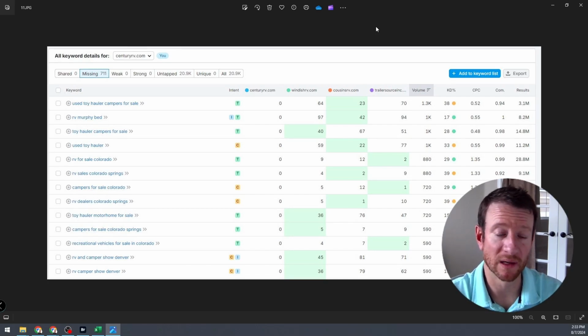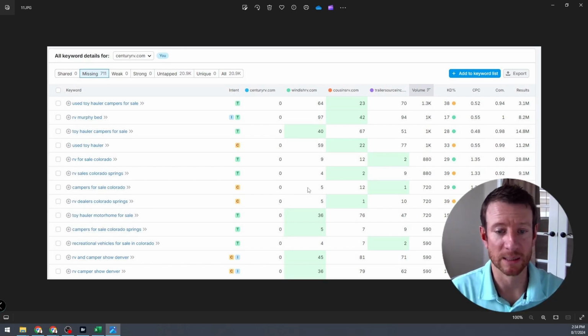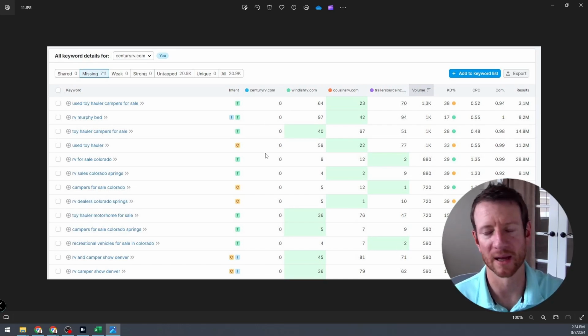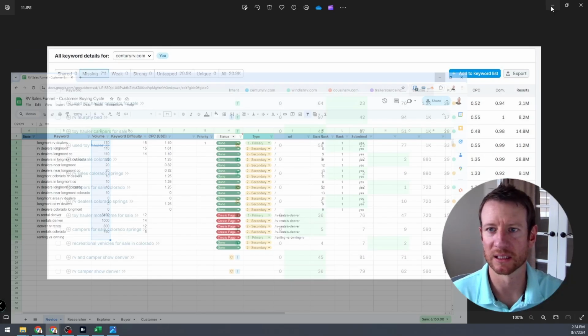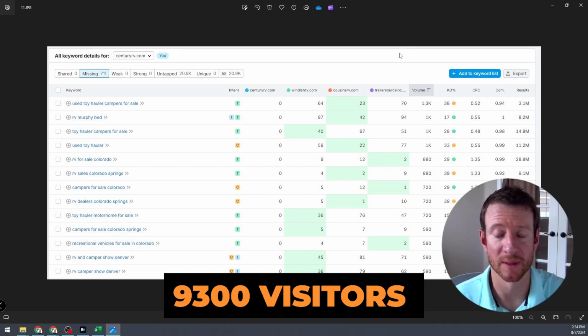And you can see the volume of 720. We didn't have anything, or Century didn't have anything for that one. Windish RV ranked number 5, Trailer Source ranked number 1. And so that's a huge traffic opportunity. And so by looking at a content gap like this, Ray and Century RV were able to say, okay, we absolutely need to start prioritizing our keyword list here for campers for sale in Longmont, Colorado. And so that was really our system for taking them from 2,300 and start stacking all of these different content pieces in order to get them to the 9,300 visitors a month or 9,100 a month.